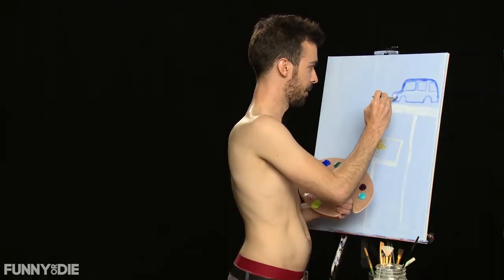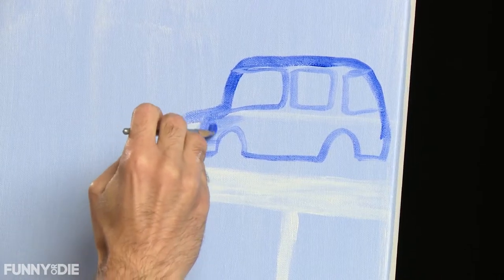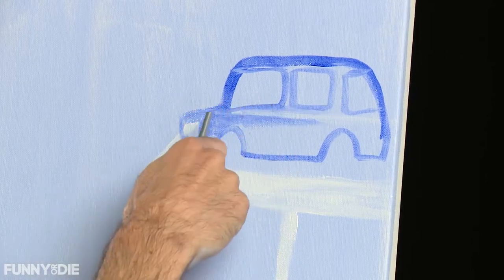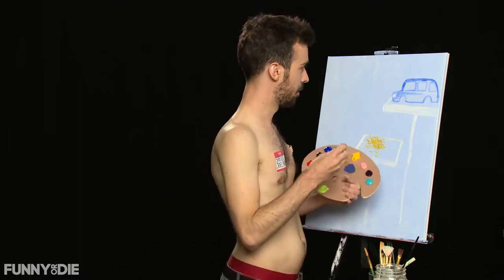Can you believe it? Okay, so I'm going to give myself just a nice station wagon up here. I'm actually going to incorporate the little line of the platform to be a little striped molding on the car here.